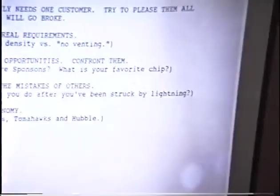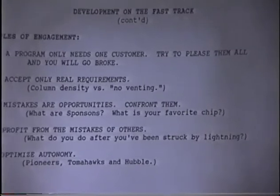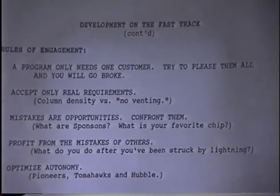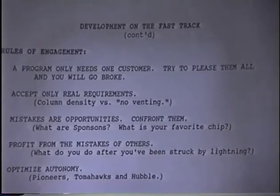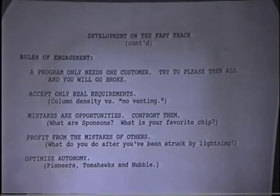Back to the customer again. The program only needs one customer. I know one program that fairly recently started off, didn't have any customers, and went out trying to find more customers. In the first quarterly review, roughly 80% of their money, the extra 25% that was added, was gone. It was spent trying to attract more customers.